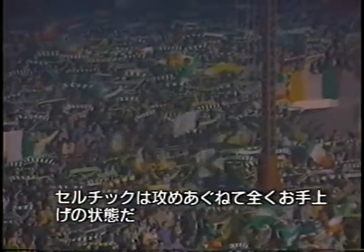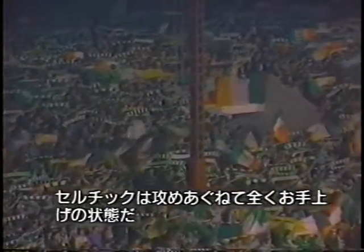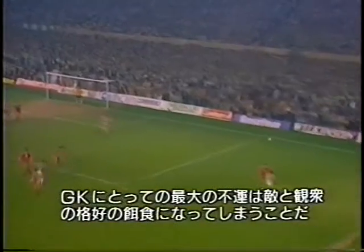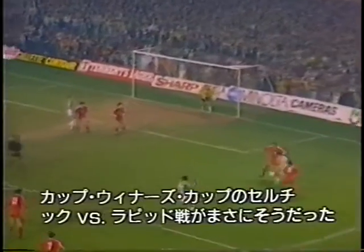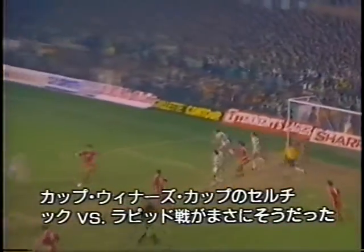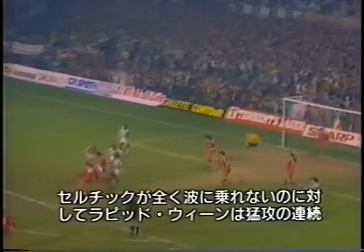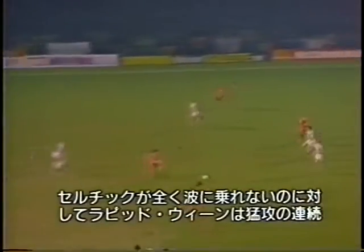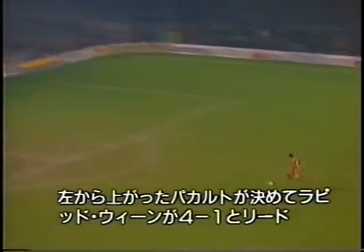Later, the Celtic was overwhelming and clearly designed to intimidate their opponents. Unhappily, in the modern era, goalkeepers have on occasion become the targets not only of the opposition, but of the spectators as well, as in the European Cup Winners' Cup tie between Celtic and Rapid Vienna. While the Scots were feeling rather sorry for themselves, Rapid Vienna broke away incisively, and it was left to Peter Vercourt to run clear and give the Austrian side a 4-1 aggregate lead.